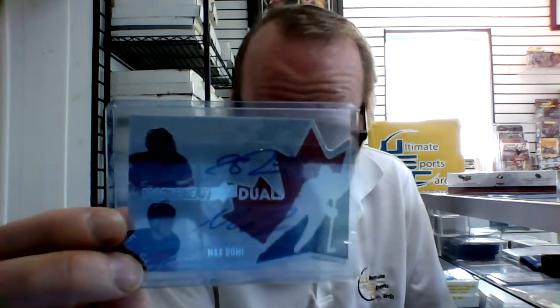I'm here with Rob. Today, Upper Deck Canada Juniors and the Canada Women Upper Deck product has come out. 18 cards per box, 6 cards per pack. We have already opened one box, and we actually got a massive hit. It's a Connor McDavid Max Domi dual autograph, numbered 5 out of 10. There you go.